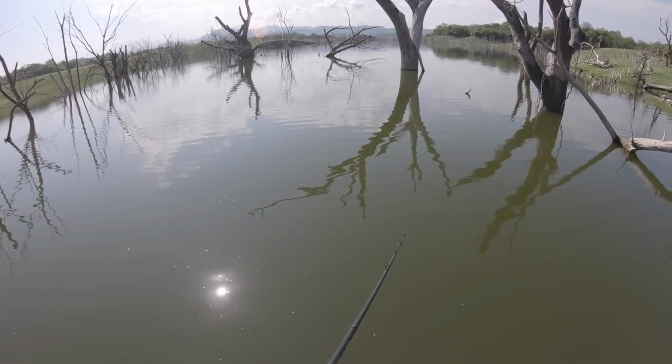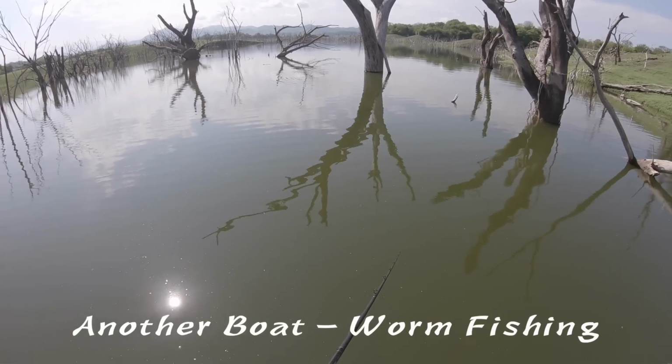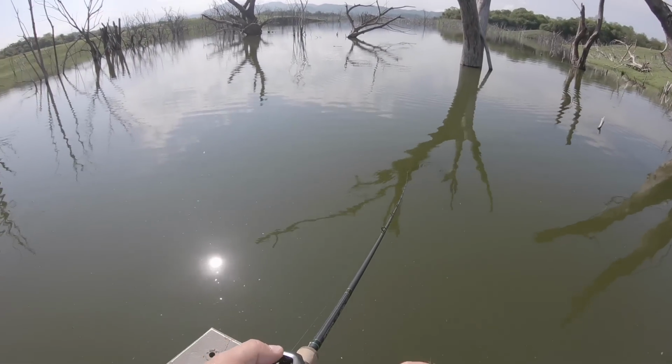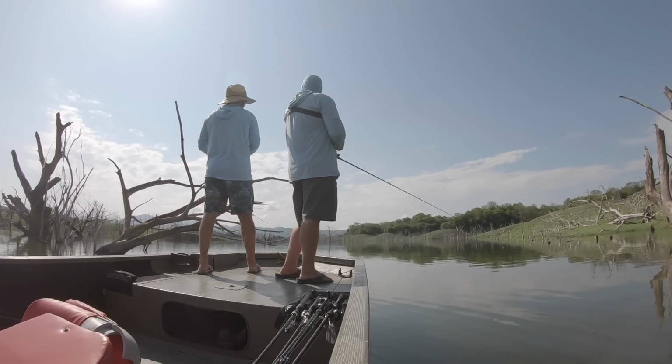They're in their finesse fishing. We're gonna go through and blast them on reaction. What's that? They're in their finesse fishing. Worm fishing? Yeah. We're gonna go through and just blast them on reaction baits. When they're eating a squarebill like this, it's a lot of fun.